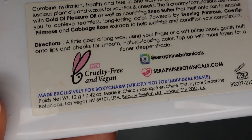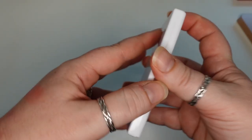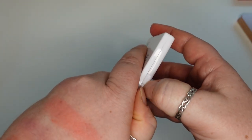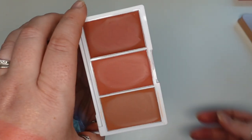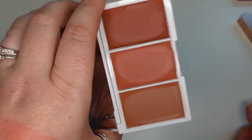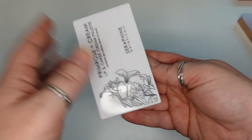I don't know what shade this is in. I have no idea. But the longevity of these is amazing. So it's one of those things where I would never, ever have gravitated towards this brand if I was just trying to purchase it on my own. But because it came in a BoxyCharm and I tried it just to try it, I love it. I love it so good.